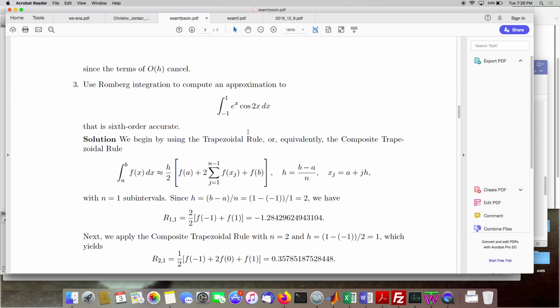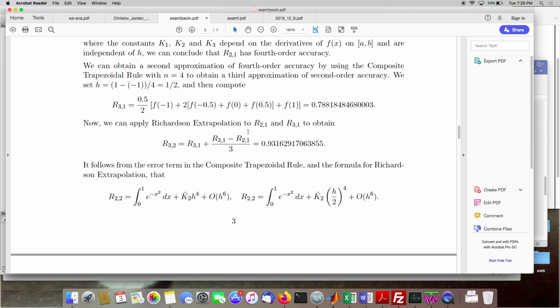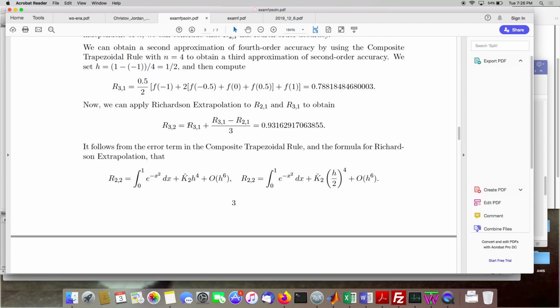The other thing I want to point out is, notice how the extrapolation is done. It's always the new value equal to the more accurate value, in other words, the one that's lower in the Romberg table, plus the difference of values over the appropriate denominator. And those denominators are always powers of 4 minus 1. So in your second column, the denominator is 3. Third column, the denominator is 15. So 4 squared minus 1. If there's another column, it would be 63. So 4 cubed minus 1. And so on.